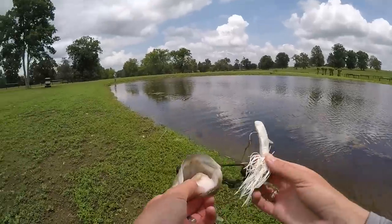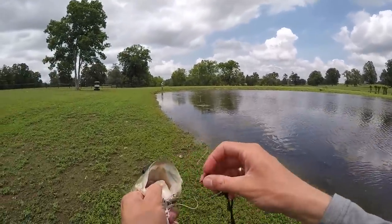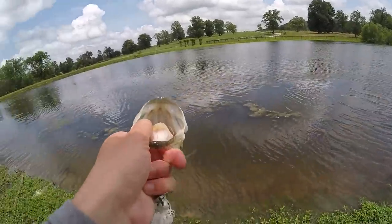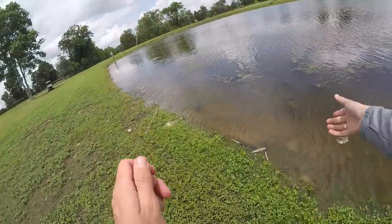You guys know that in order for a pond to be a success in this 100 pond series, all I've gotta do is catch one fish. But because I think this one's gonna be a little bit easier and a little bit more fun, we're gonna keep catching them. Thank you, buddy.